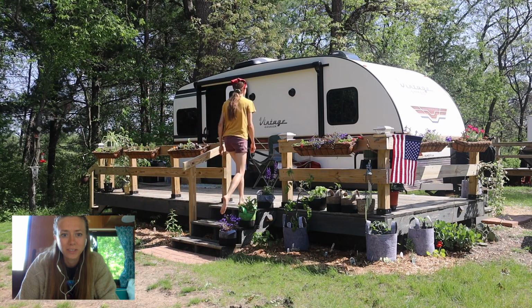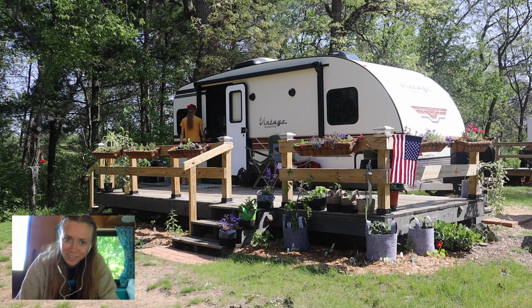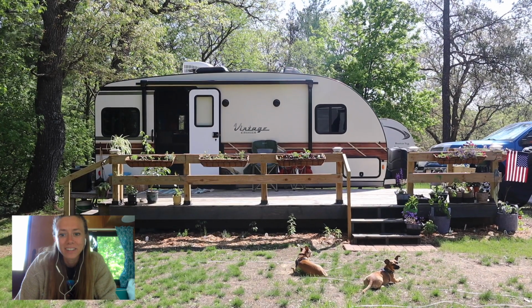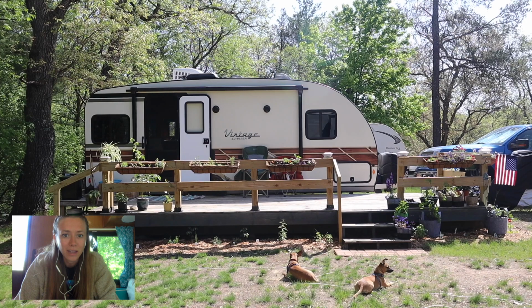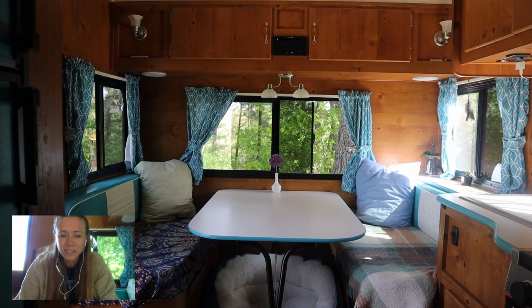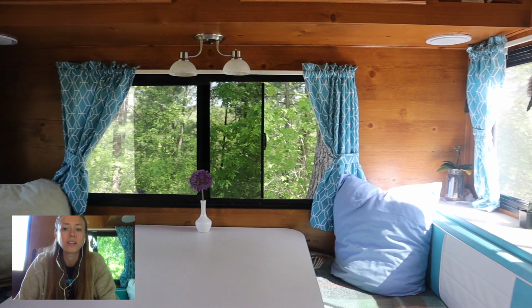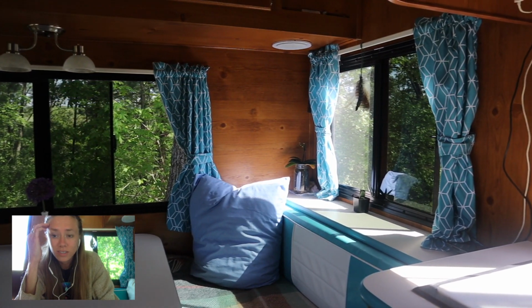Alright guys, here we are at our new home. This is the vintage cruiser. This is what it looks like on the outside. And here's the inside. So this is the dinette. The table does fold down into the bench to make like a day bed. I just didn't feel like doing that in this video.